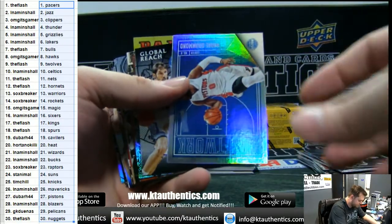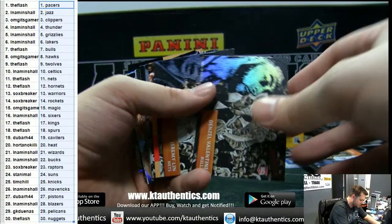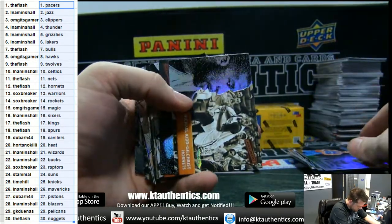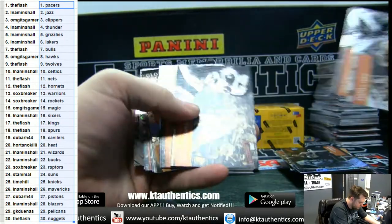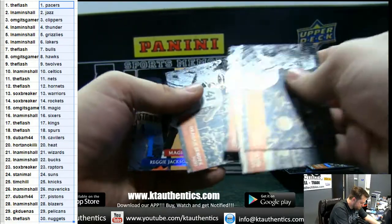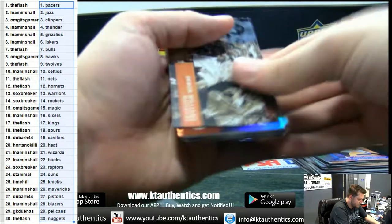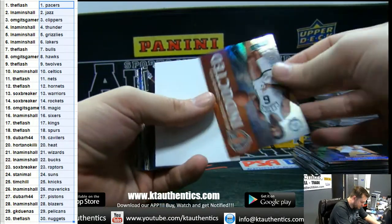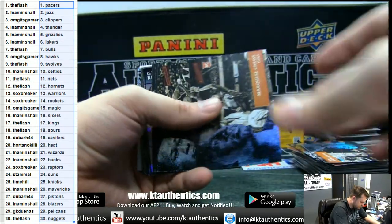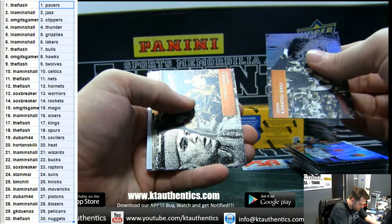Sabonis. Bender, artist proof. Denzel. Reggie Jackson, Sabonis, MKG, artist proof, AJ Hammons, Mirotic, DeMar DeRozan, Dragan Bender, and Reggie Jackson. Inducted, Bill Russell, Power Surge, Kobe, Brandon Ingram, rookie, artist proof, Marquese Chriss, Boogie, Joel Embiid, Evan Fournier.